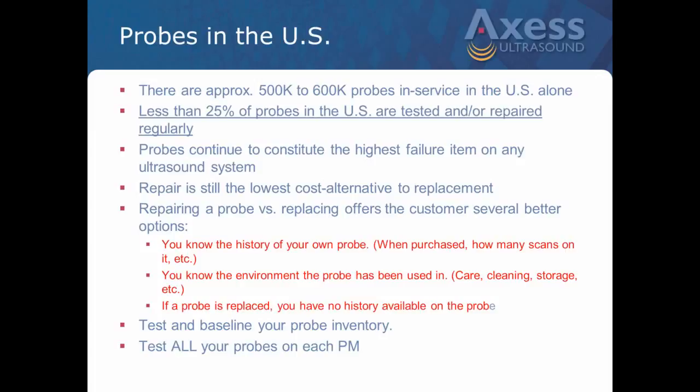Repair is still really your best way to go. It's the lowest cost alternative to replacement. I personally think there are some ways that make repairing the probe even better. If a company repairs a probe for you and you're sending your probe into them, well, you know the history of that probe.